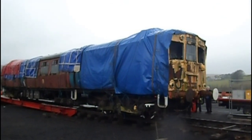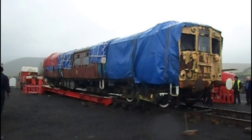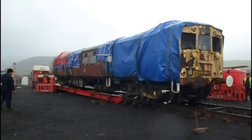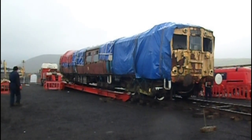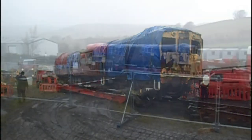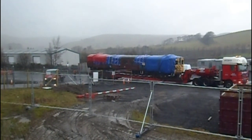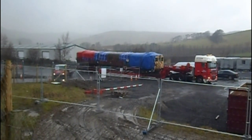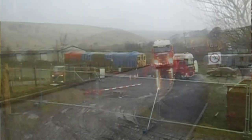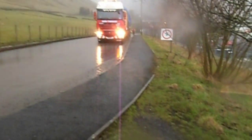The trailer was then detached and the motor coach continued onto the low loader. With the motor coach now secure, the truck was carefully backed out of the compound. By now the rain had begun to fall, as the unit carefully negotiated the roads at Tebay before heading out onto the M6.